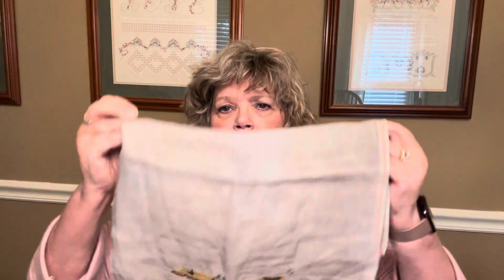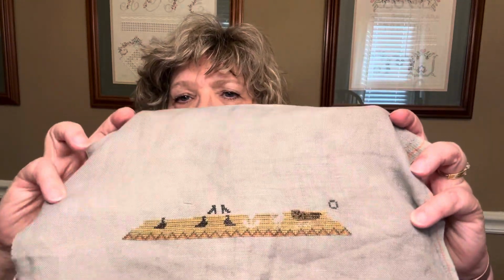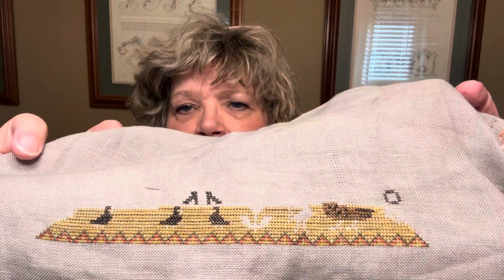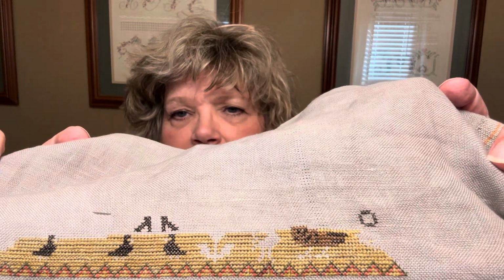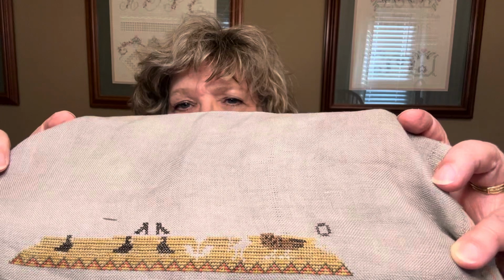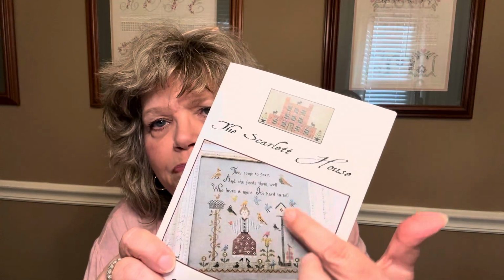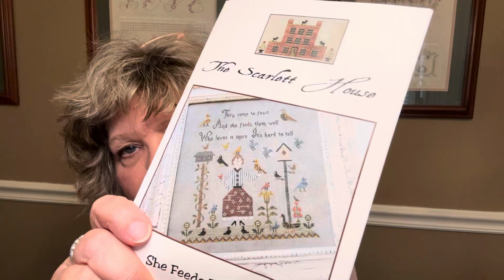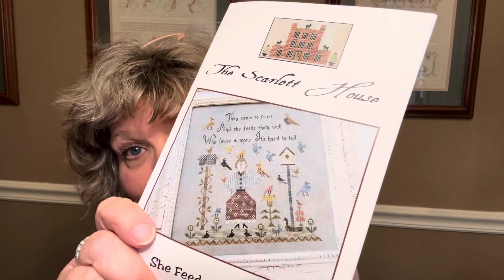Yeah, I don't know. But I started at the bottom. So you're just now finally beginning to see some pattern to it. There for a while, it was just a bunch of fill in, but we've got some birds. You can see the start of a flower and her shoes. And I had actually stitched the pole for the birdhouse and realized I had it in the wrong spot, so I had to tear all of that out. Oh well. I enjoy the stitching, so I'll just enjoy stitching it again.